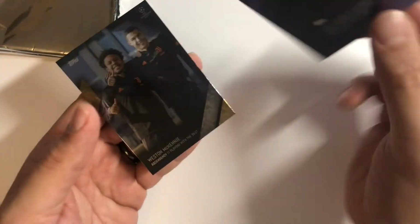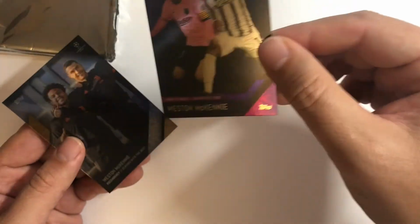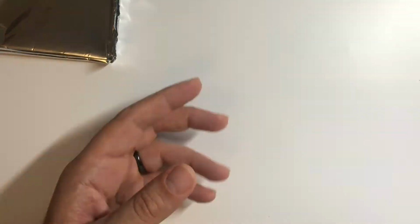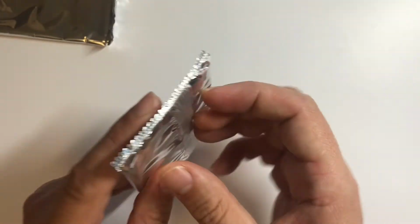It's really hard to see the photos until you hit it in the right light, so you can kind of see that right there. So I'm trying to make sure that's Messi. I think so. All right, 2 more packs.